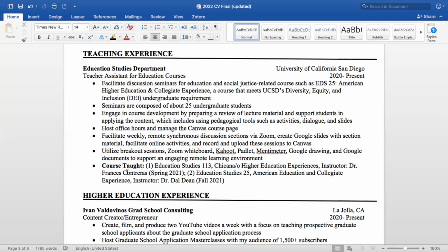At the bottom, I highlighted it in bold, courses taught. So I have taught 2 courses so far. So Education Studies 113, Chicano Higher Education Experiences, and then I put the instructor here, and then the year and the semester or quarter that I completed this experience at. The second course I taught was Education Studies 25, American Education and Collegiate Experience, and then the instructor's name is on here, as well as the quarter that I taught.